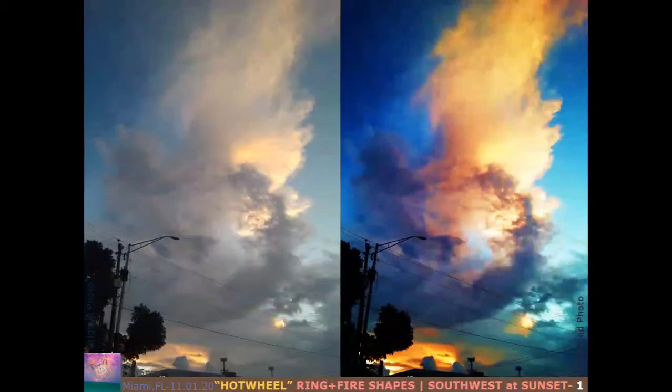This is called Hotwheel, Ring Plus Fire Shapes, Southwest at Sunset. So just having fun because it looks like a wheel that's like on fire. So I'm having a little wordplay there. But look at this thing. So we've got a ring. I'm just going to focus on the right-hand side as enhancement. The left-hand side's the original.